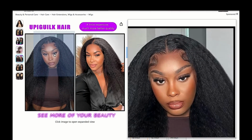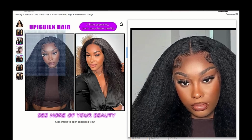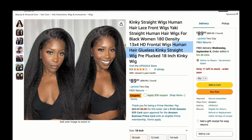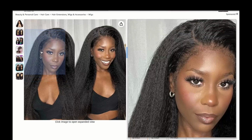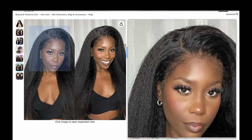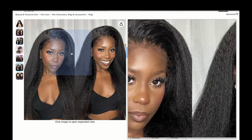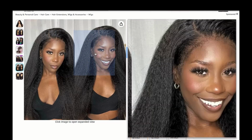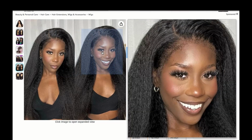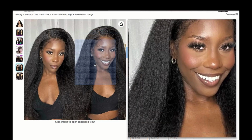Opting for a human hair glueless kinky straight wig ensures a natural, realistic look. These wigs are made from real human hair, which means they are incredibly soft, silky, and can be styled just like your own hair. Plus, human hair wigs are more durable and long-lasting compared to synthetic alternatives.